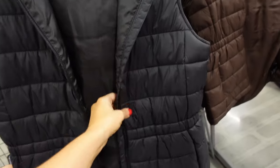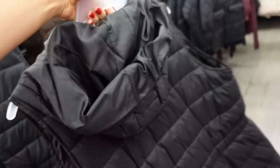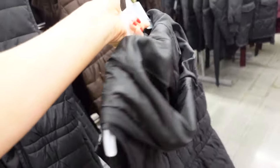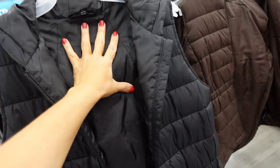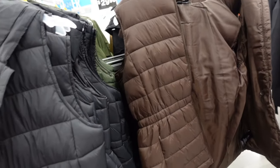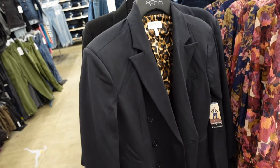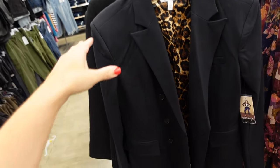New longer vest. These are from Swiss Tech. So these are sleeveless. They have the drawstring in the waist, side pocket, hood in the back. I love the brand. The cold weather, really high quality in the black, also comes in brown, and these are $34.98.